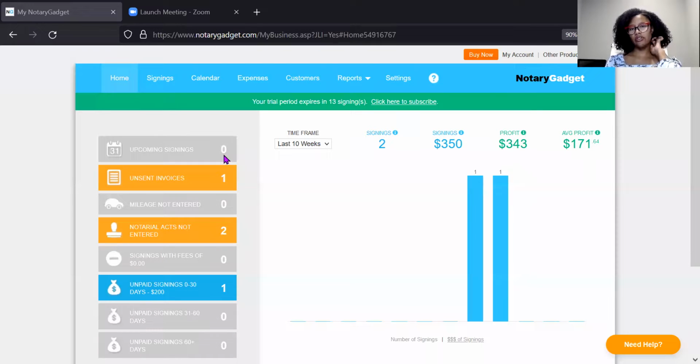All right, so Notary Gadget is $9.99 a month, I believe. And trust and believe, it is worth every penny. Your first 15 signings, you see here, you can put in absolutely free. So it gives you a trial period of 15 signings. Once you put in your 15th signing, it is going to want you to set up a payment plan, a monthly subscription, or I think you can also pay for the year. However, in the very beginning, it gives you 15 signings to just try out the program.